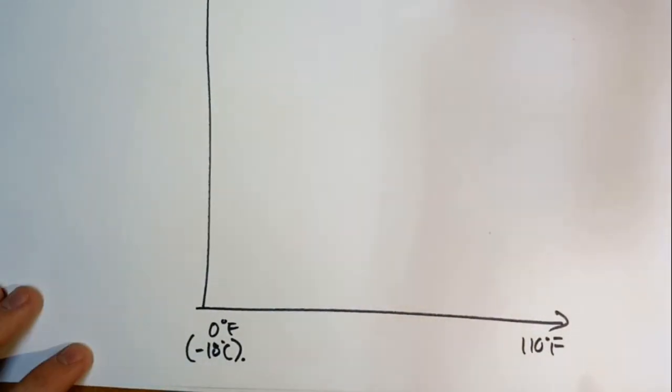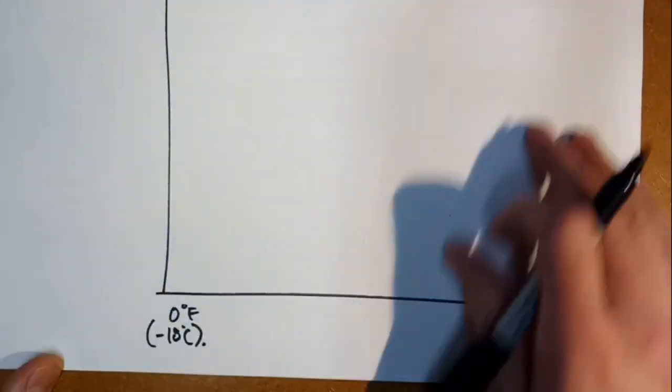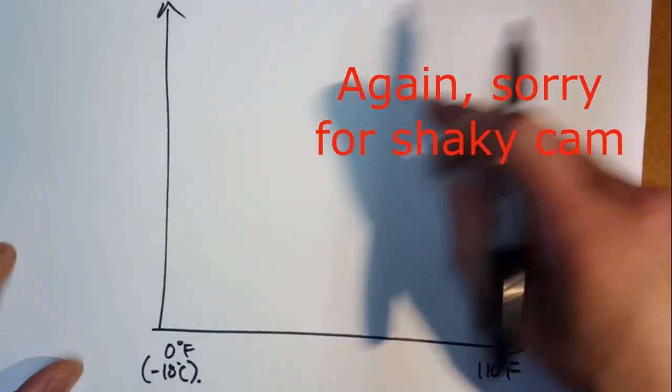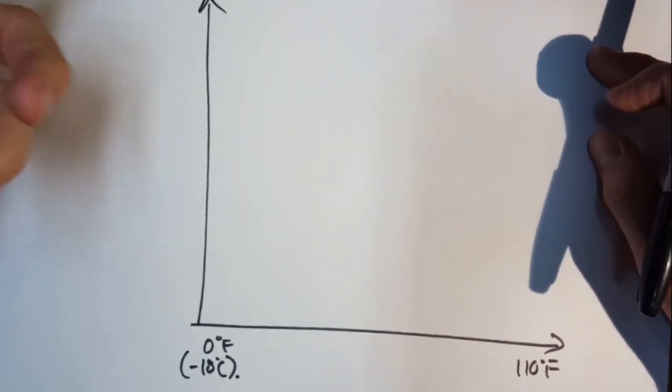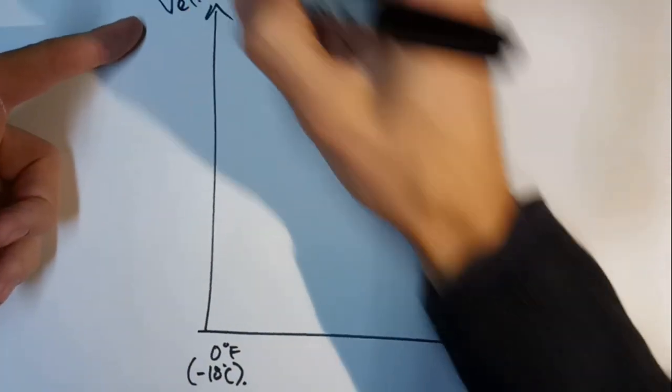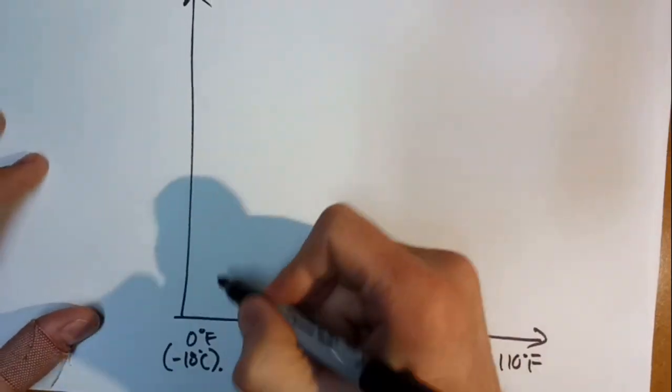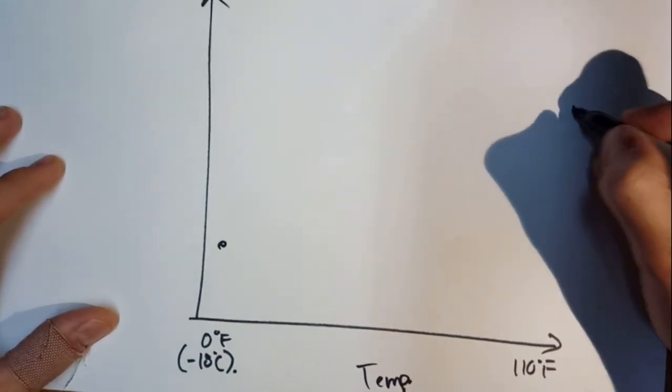But basically, this is what I decided to do, all right? I went and measured the velocity at each one of these temperatures, okay? And what I was finding was something along these lines.